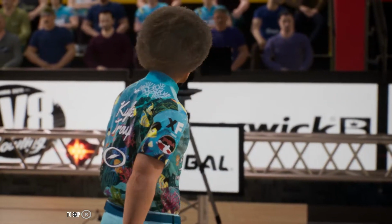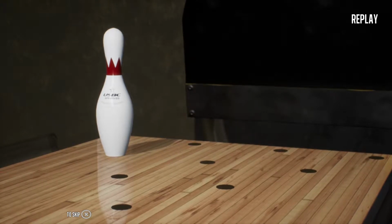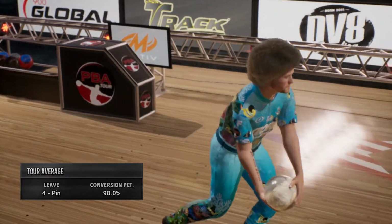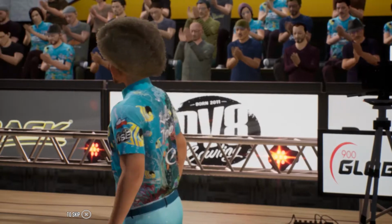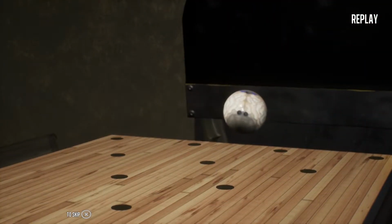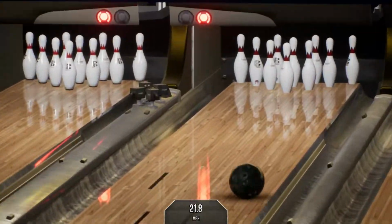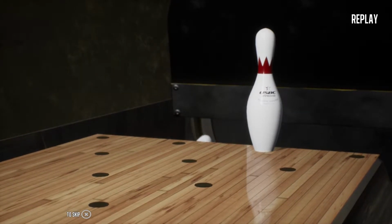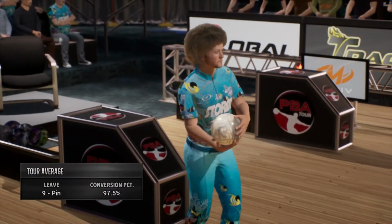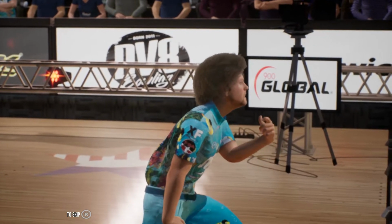There's a nine count. Easy conversion there. Let's see what he does here. Knocks down nine pins there. And a big mistake there. Those are the kind of mistakes that can cost you the win.